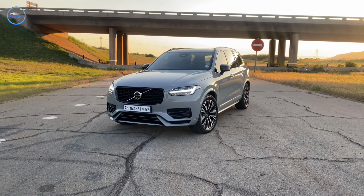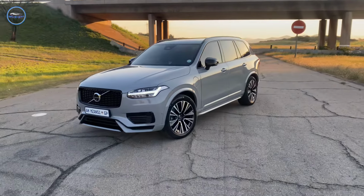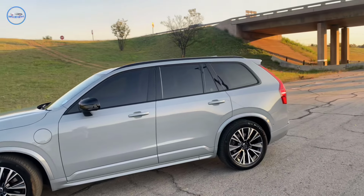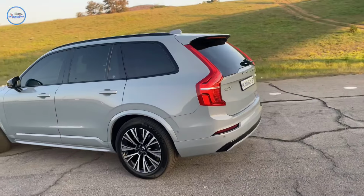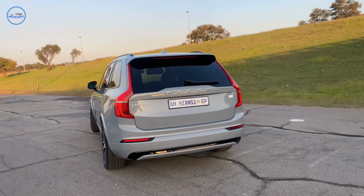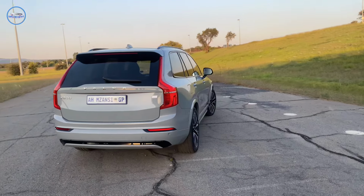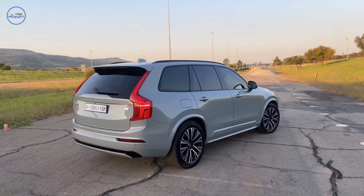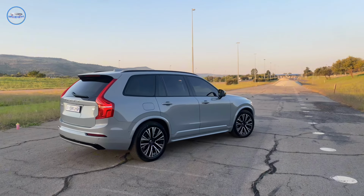Good day guys, and welcome back to the channel, and today we are reviewing this magnificent vehicle called the Volvo XC90 T8 all-wheel drive Recharge. Now in today's video I really won't talk much about this vehicle in terms of the drivetrain and the powertrain, more especially because if you guys saw my long-term Volvo XC60 review, it's basically the same car, just that this is the XC90, bigger and boss looking, if I can just say that.